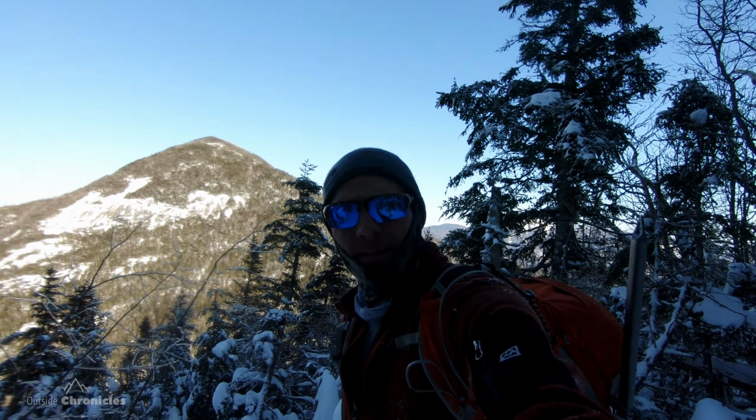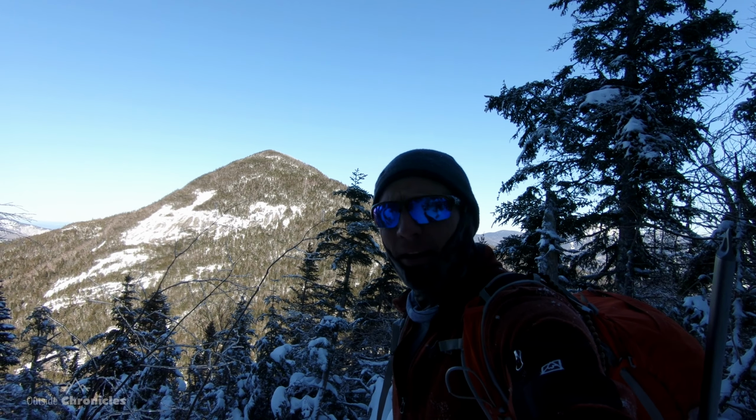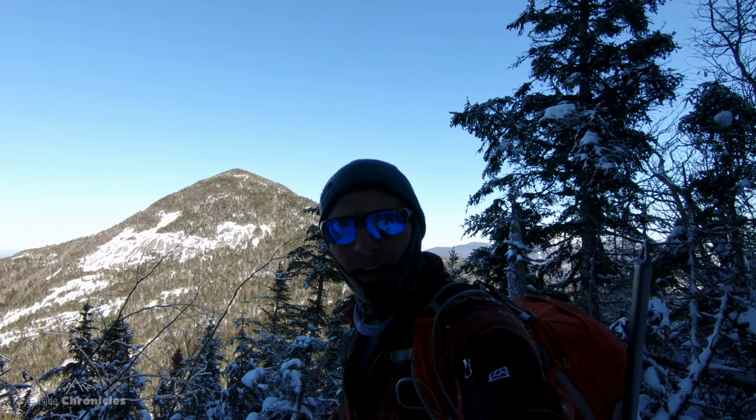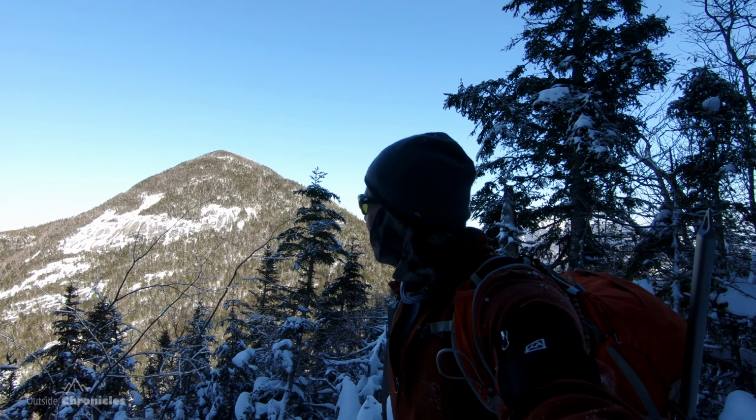Distances always amaze me in the Adirondacks. We were just there, that's Lower Wolfjaw behind me, just minutes ago. And we've already come down the valley and halfway up Upper Wolfjaw. Just a perfect day.